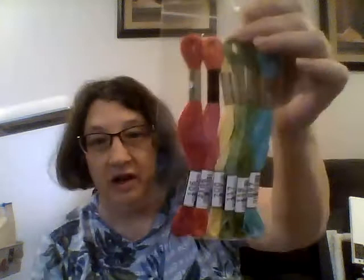This is a Stitcher's Quarterly that I had, and it's using two things that I've never done before. It's using the Cosmo floss, and it's using a color and cotton fabric, which I've never used, and I have never used Cosmo.